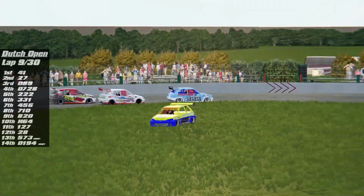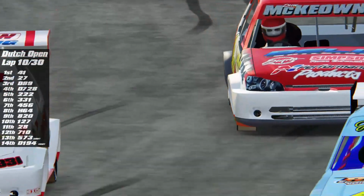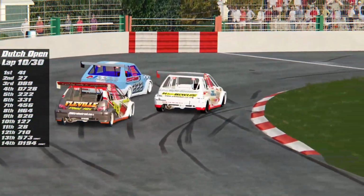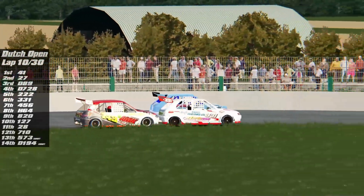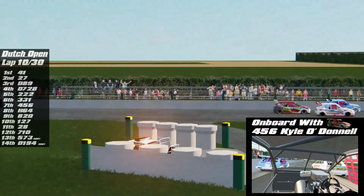Davidson still trying to have a look at the back of Jamie Miles here in 222, but he's now got to fend off Kyle O'Donnell. He's on the outside line. O'Donnell is really pushing that car hard. 10 laps are completed, then we're a third of the way through this one in the Dutch Open Championship, and Davidson is going sideways on the back straight.